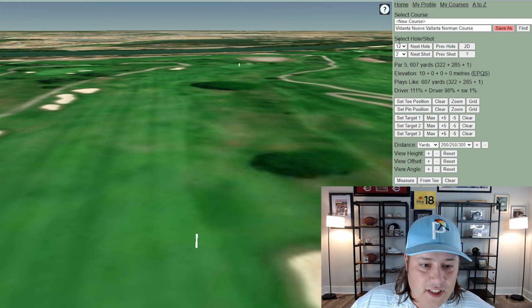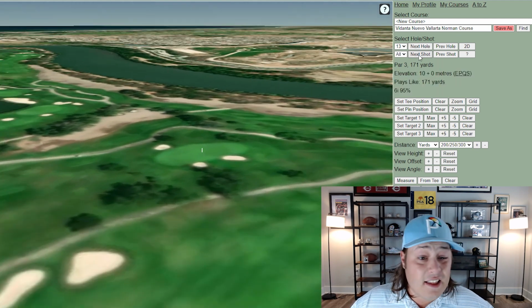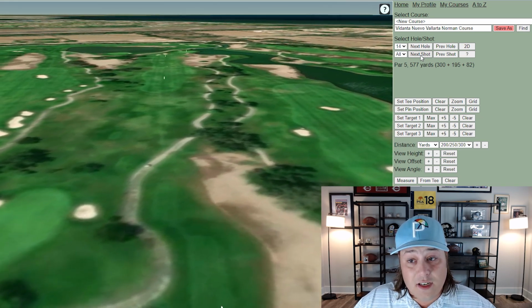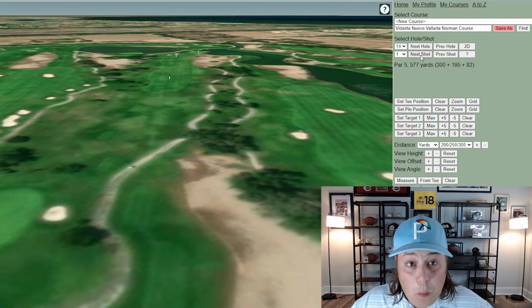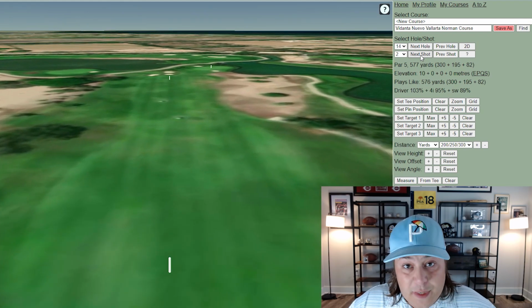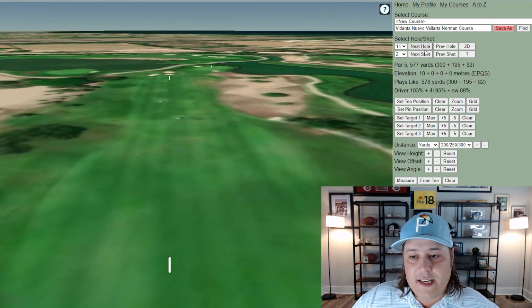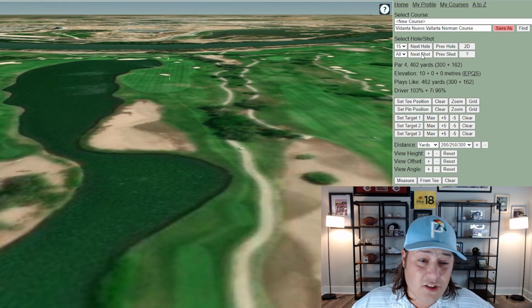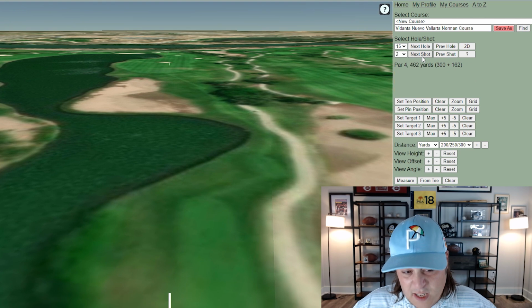Hole 13, 171, shorter par 3. This is the only par 3 without water in play. Hole 14 is a par 5. It is 577. This is reachable in two for almost everyone in the field, so it is one of the two par 5s that you don't have to be a bomber to reach. Hole 15, 462. You do have water on the left side, but there's such a bailout to the right that no one's going to mess with it.